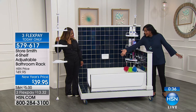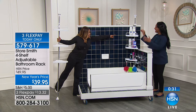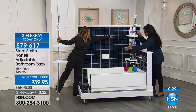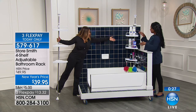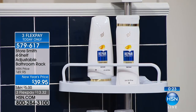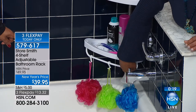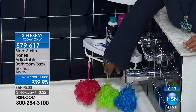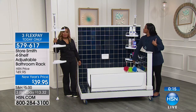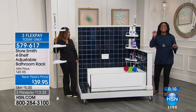Put a little candle here. Now you can actually take a bath and have everything out of the way. I like the handles to even use for your washcloth. If you don't have a lot of space for your washcloth, you can use that, and you can dry them easier now. And then the little poofs, there are little hooks. It comes with the little hooks, and you can position the hooks. So now your little poofs can hang here, or maybe your shower cap. I use a shower cap. I like my shower cap to hang. This is efficient and it's easy to adjust.